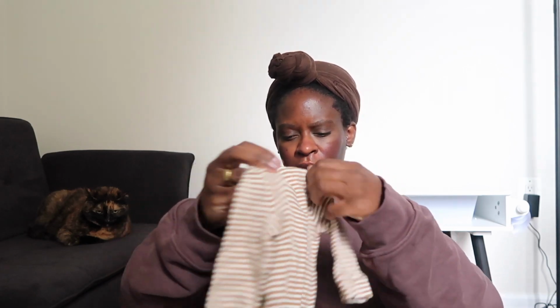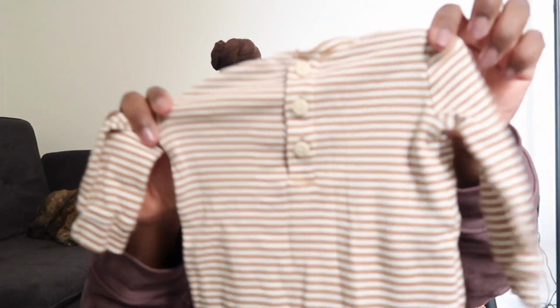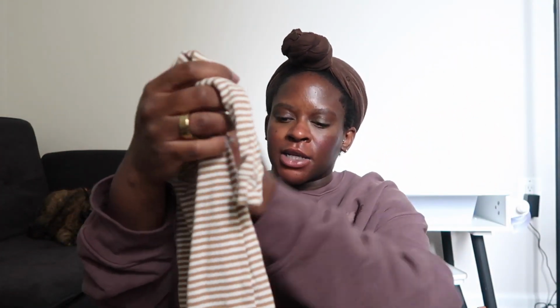I think I showed this in a vlog I filmed a few weeks ago. I don't remember, but oh yeah, no, I definitely did. This is from Gap, and it has these little bears, so cute. This one reminded me of an outfit that Jude had when she was a newborn, so I saw it and I was like, I need it for baby boy.